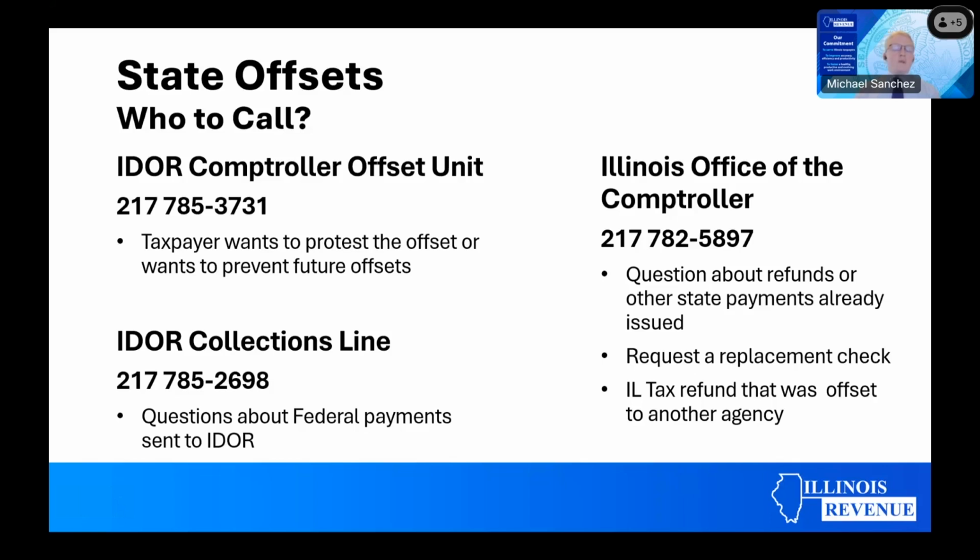And if you have a question about a refund check, a check from a tax refund from the state of Illinois, or any other state payment that was issued that you didn't receive, that you need a replacement check, or maybe was sent to another agency, the Department of Revenue doesn't have that information. You need to call the Illinois Comptroller directly. That includes Illinois state tax refund checks that were sent to another state agency. We don't know where those go. Once we issue a refund, the comptroller takes care of it from there. And so all we know is we send it to them, but where it goes after that, you need to contact the comptroller. Thank you. Next.